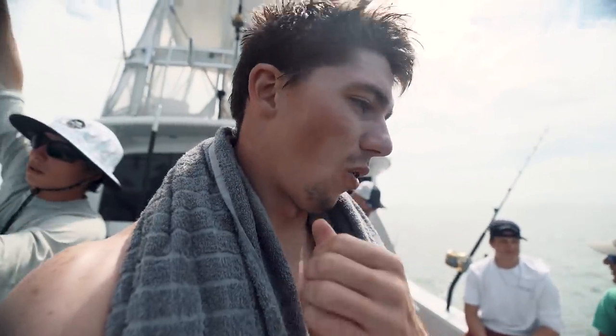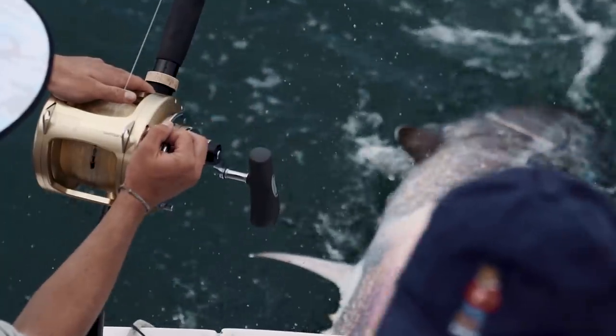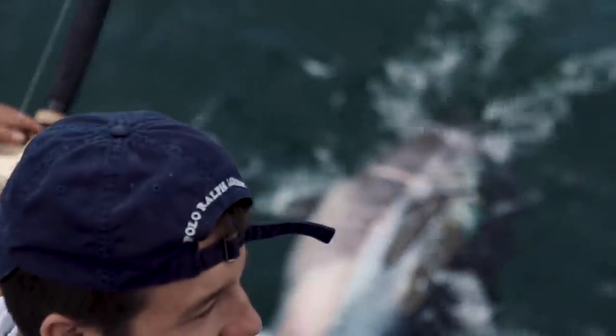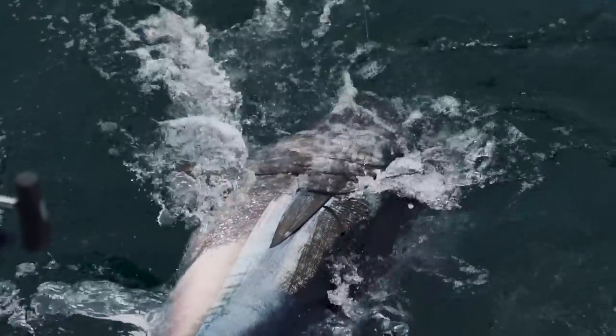Once the fight is over, you harpoon the fish, so you have an extra line, an extra set of tension, so the fish isn't going to snap the line or throw the hook. Put the tail rope on the fish, and after that, you swim it. The point of swimming it is so it doesn't cook itself internally. These fish will literally destroy their insides, destroy their meat, because they move so much.